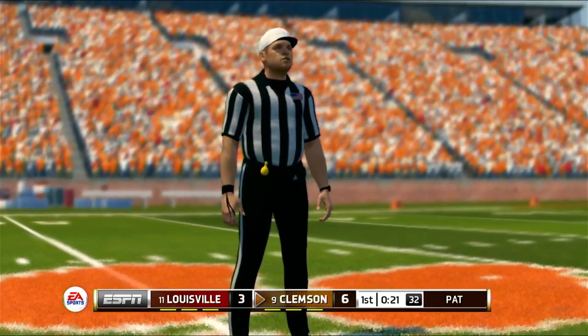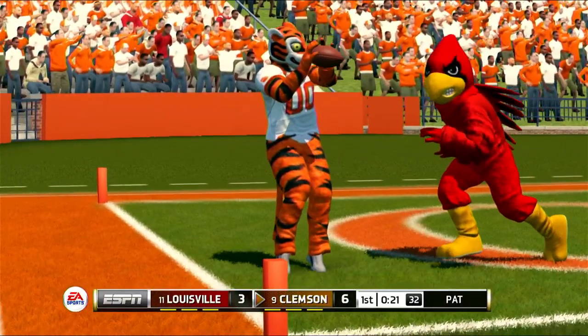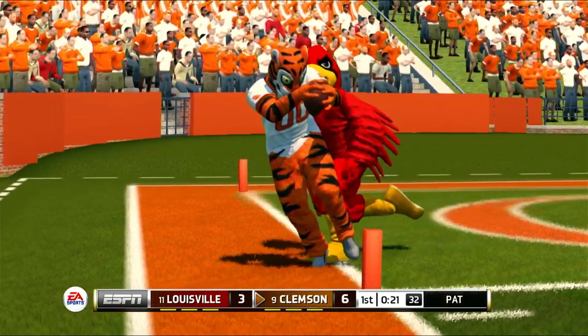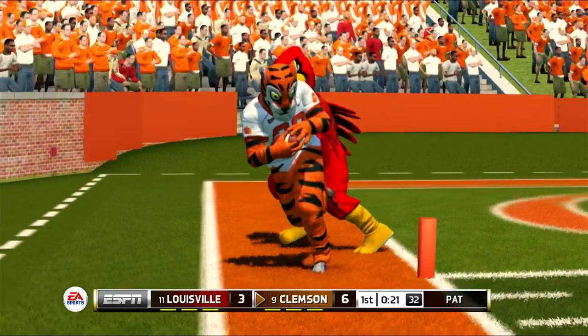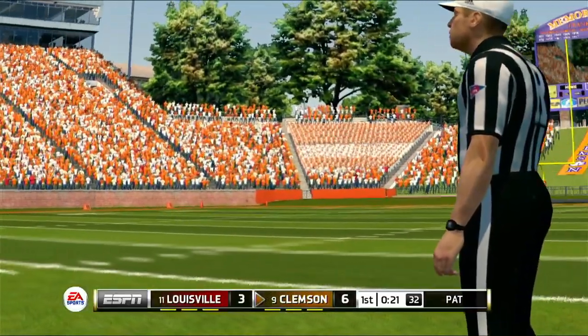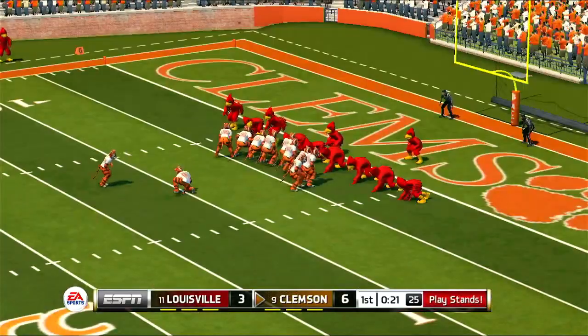The one thing that that play requires is time. The quarterback had time to make a decision to eventually make that long throw for the touchdown. The defense has got to do a much better job of getting pressure on the quarterback and not allowing him to sit back there and make those throws. So the call on the field stands.